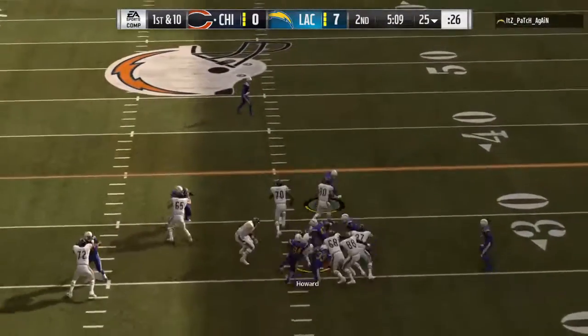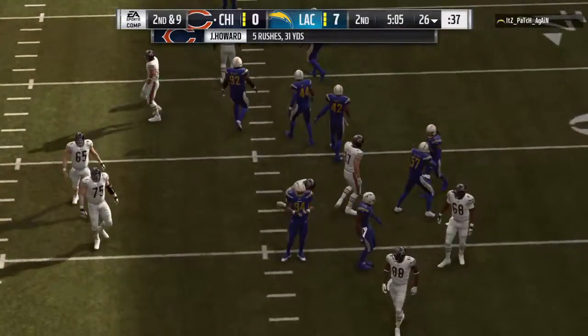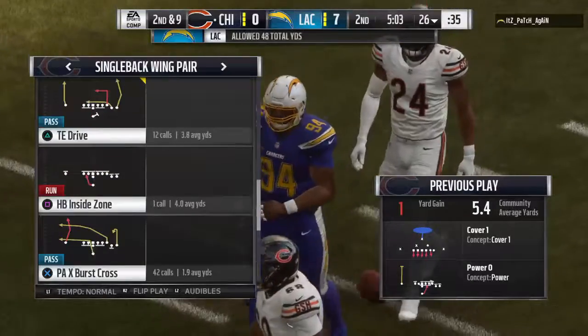They go with Howard to begin the drive. And he'll get this one up to the 26. Just a yard on the first down carry, so it's 2nd and 9.